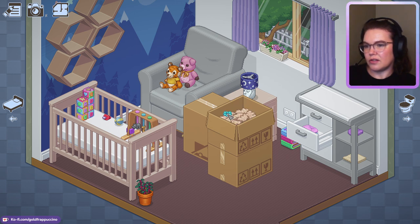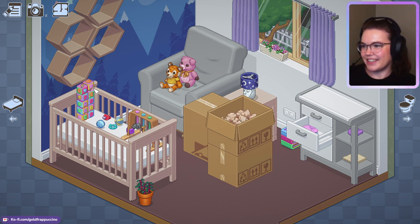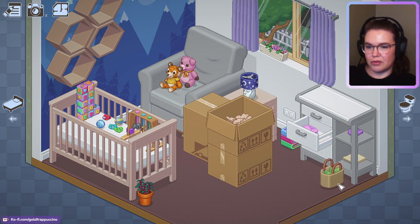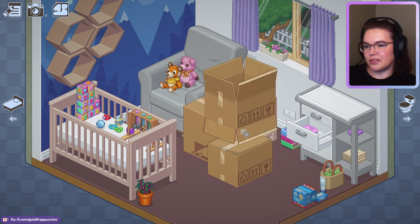Oh, there's an E. Got a little teething bracelet. Wow, lots of blocks. Oh, I got something for stacking all the blocks. Actually, I don't know, because I didn't get them all. I'm just filling this crib because I don't know where to put all this stuff yet. Got some diaper cream, wipes, diapers. Or no, those are more wipes. More burp cloths. Lots and lots of burp cloths.